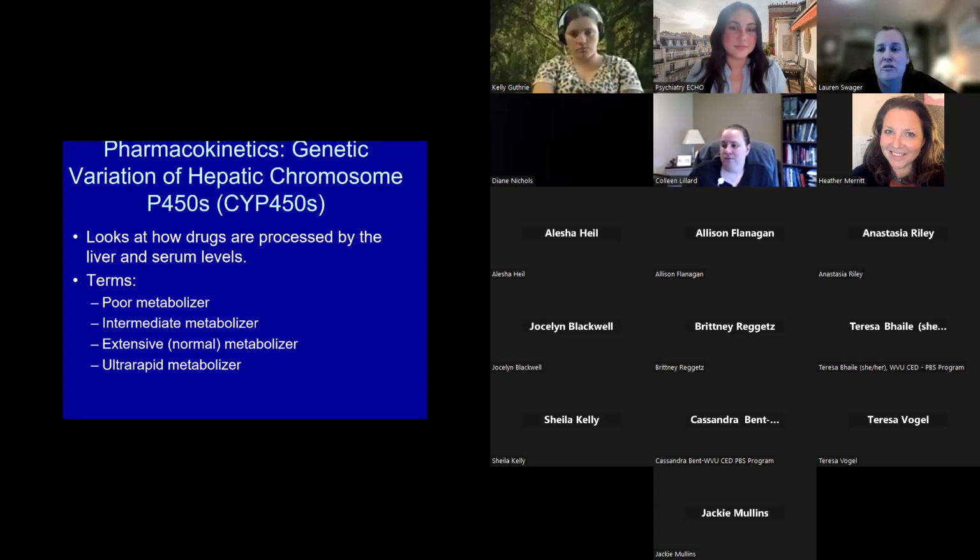You have terms like poor metabolizer, meaning you do not handle this drug very well at all. Your body is not breaking it down. You're not processing it. It may stay more in its whole form before it gets cleaved through the liver. You just do not handle this medicine as we would expect. Intermediate metabolizers are somewhere in the middle between poor and normal, meaning you handle it okay, but not like it would be normally.